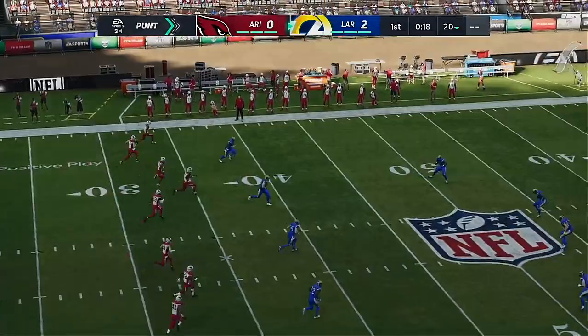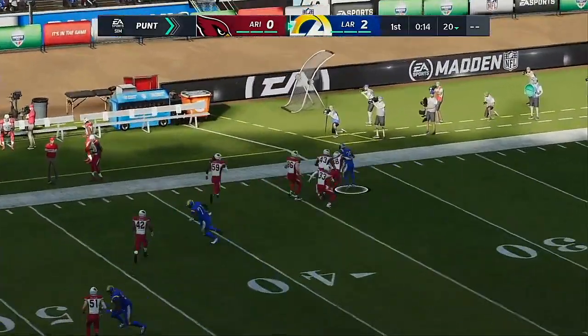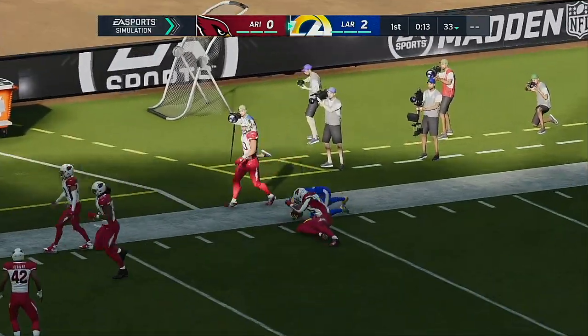Kick situation forthcoming from the 20 as they'll punt this one away. Oh, the return is Jones. And he'll be out of bounds across the 30-yard line.